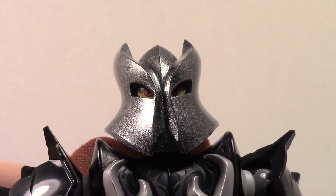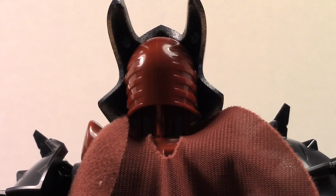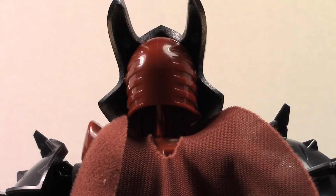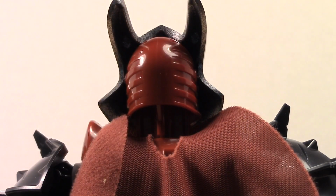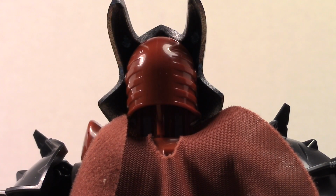So flipping that back down, and also with him, most of the helmets for Knights Kingdom have an axle connection. Like for instance, Mr. Karzan, here's his. You see the axle connection right there, and some of the other knights. But Vladek does not, so that's pretty interesting. But yeah, that's pretty much it for Vladek.